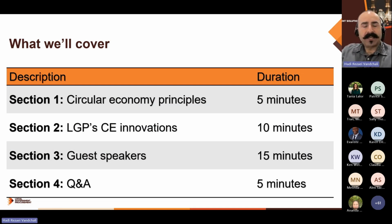What I will cover today includes section one, in which I will walk you through some key circular economy principles. In section two, I will outline some of LGP's recent innovations. In section three, two of our approved suppliers will present, sharing valuable insights into their circular product and solution. And finally, we have some time for question and answers.